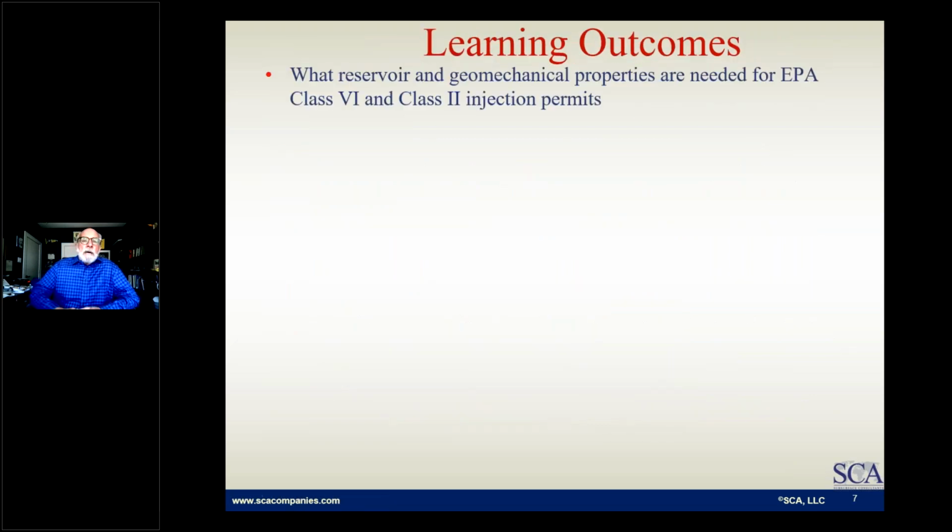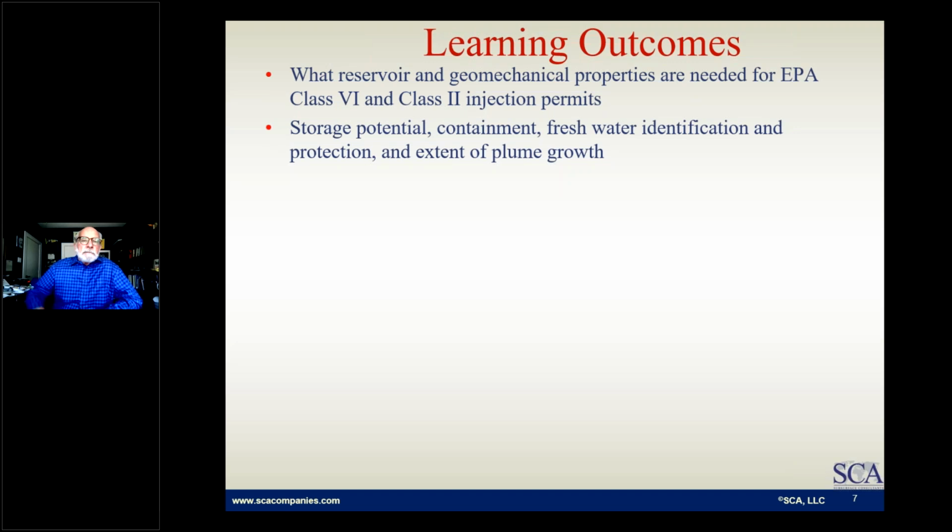So, learning outcomes again: what reservoir and geomechanical properties are needed for both Class 6 and Class 2 injection permits, Class 6 being your saline aquifers, and Class 2 being your EOR into depleted hydrocarbon reservoirs. Again, what's your storage potential, what's your containment, where is your fresh water? A lot of times you can get that just from the SP log. We spend a lot of time on Rw from the SP. It's a magical measurement that a lot of people don't take advantage of.